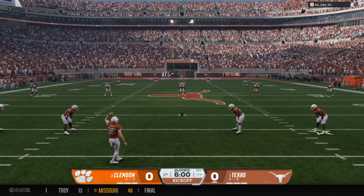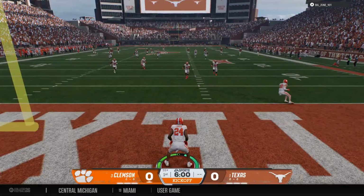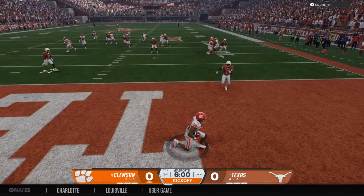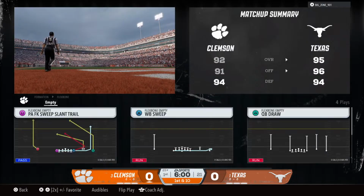Longhorns will kick this deep to start us off. He thought about returning it, but instead takes a knee. It'll be a touchback. We'll start at the 25.